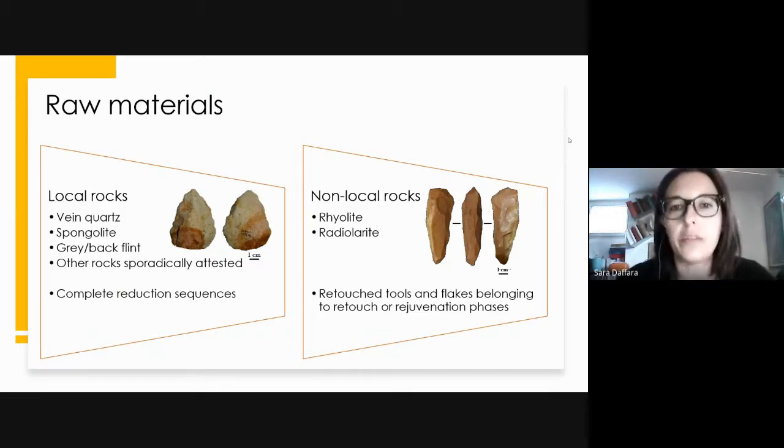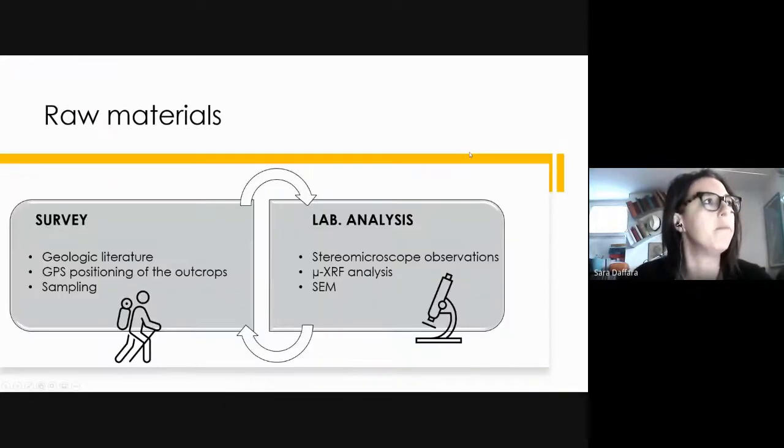Non-local rocks correspond to very good quality raw materials, which are rhyolite and radiolarite. Rhyolite is an igneous rock, whereas radiolarite is part of the flint family. And they are present in the site just as finished tools, many times retouched, and in the form of small or very small flakes belonging to the retouch phases of the tools.